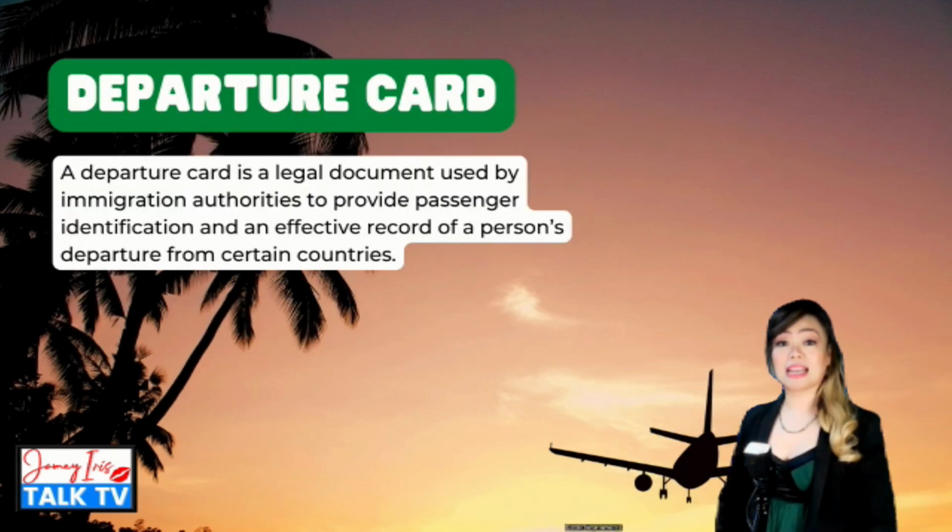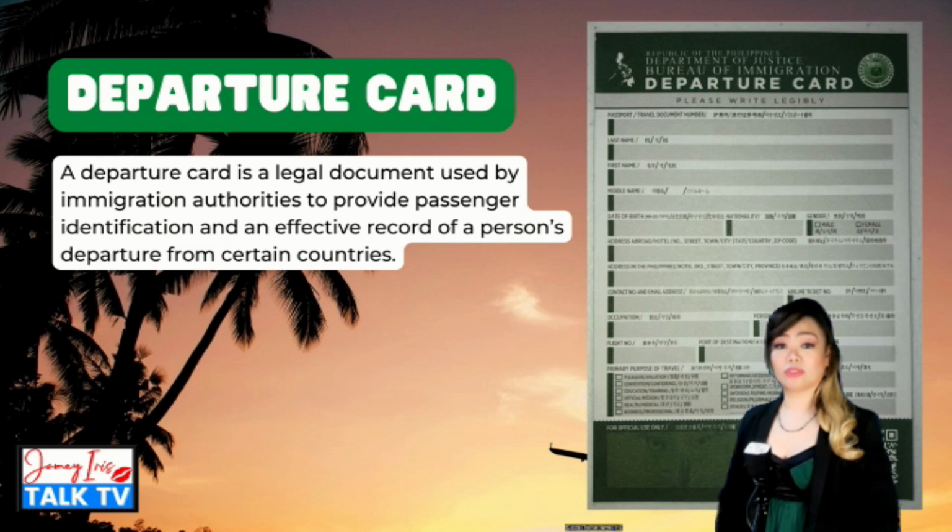For our first topic, let's talk about the departure card. Now, a departure card is a legal document. These are actually definitely used by the immigration authorities to provide any traveler or passenger the identification and an effective record of a person's departure from certain countries. Now, typically, the information on the departure card includes the following.